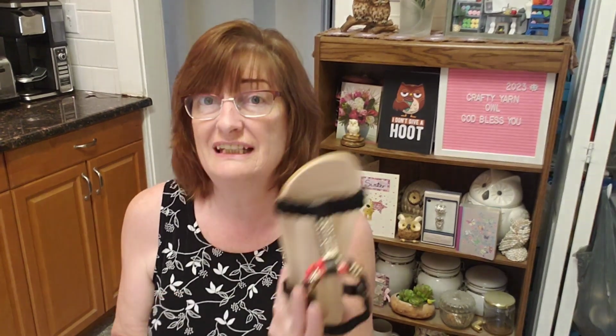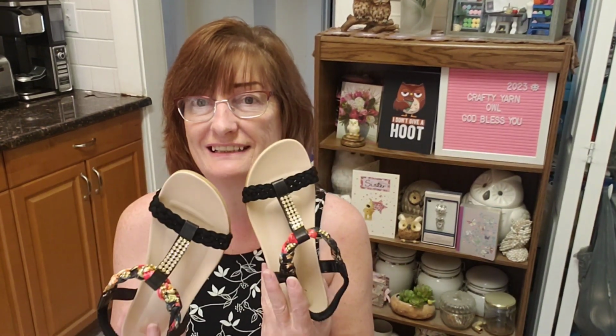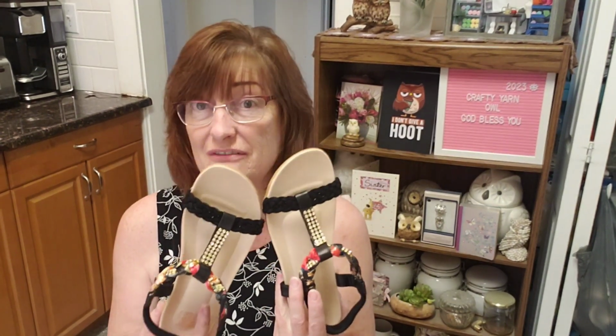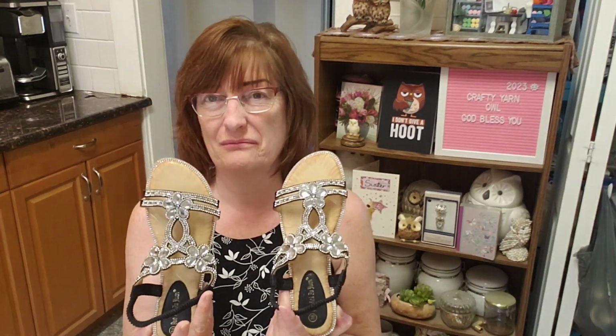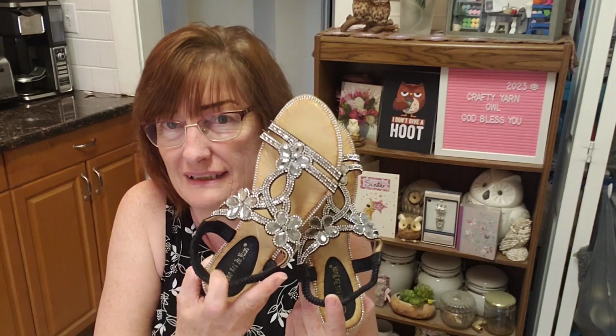I want to get more of these, but I noticed they're out of some of the sizes. And they have four different colors. I'd like to get a pair of each. They even have blue. They have blue, this black, an off-white, beige I think they call it, and a pink. I'm not sure what they have in these, I can't remember. But these are the black ones.